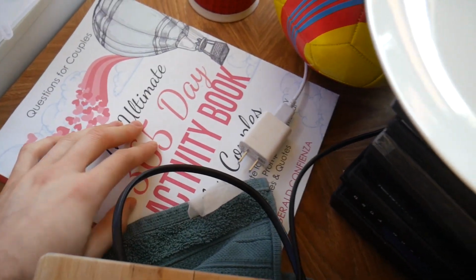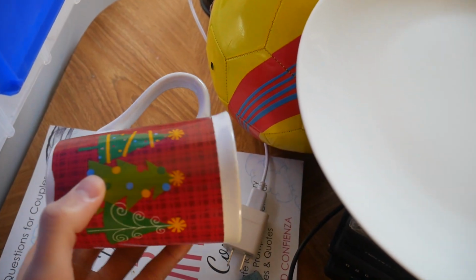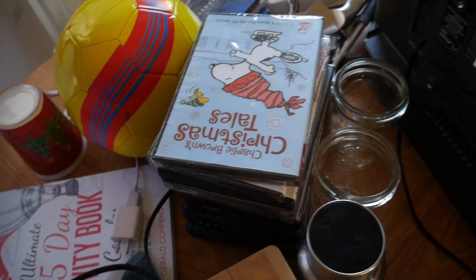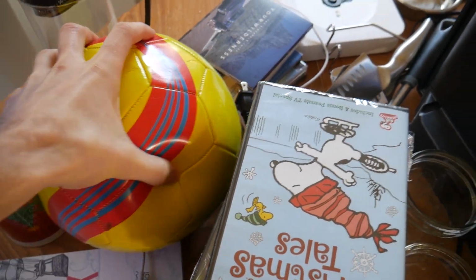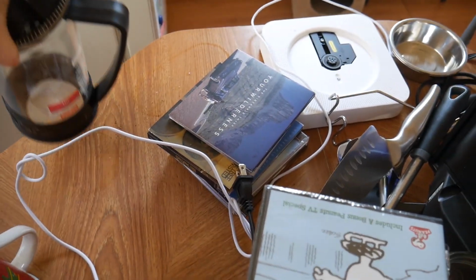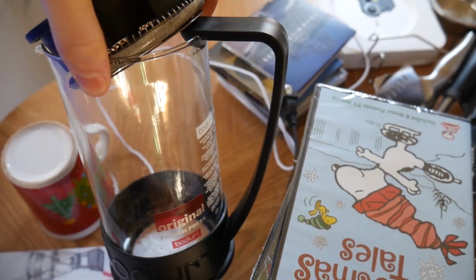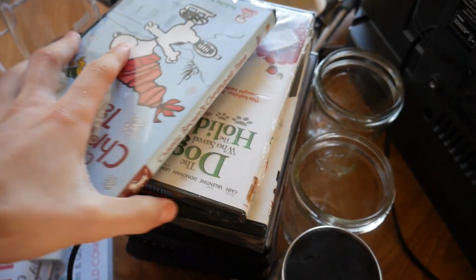This activity book was something I bought for my girlfriend for her birthday. Different activities for us to do. Here's a cup. I bought a mug last Christmas, I believe. I still use the same mug. I got some plates and stuff. I got tons of DVDs. A soccer ball here, so we can play some soccer. I got that at the dollar store. We got my French press to make some coffee. I ended up having to buy a new one because my other one broke. So I did buy a new one, but it's what it is.